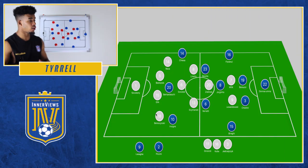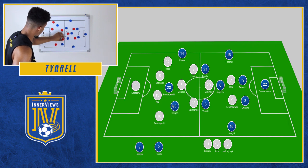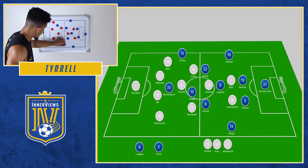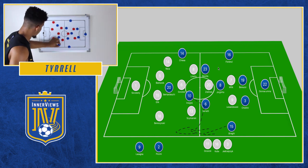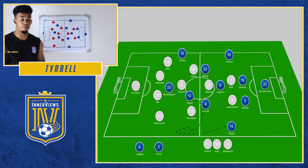When we do get to it, a lot of it stemmed down the left-hand side. Insigne was dropping off into space between Goralski on both sides to Szymanski and Linetty, trying to combine with Verratti, shifting the ball wide so that they could get Biraghi forward. Sometimes when you look at it, if they have it out like this, it's 4 men against 2. Most of the time it was 3 because you'd have Bernardeschi shifting around, looking to find space.